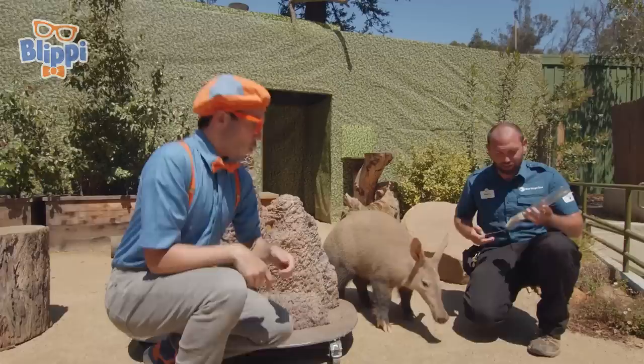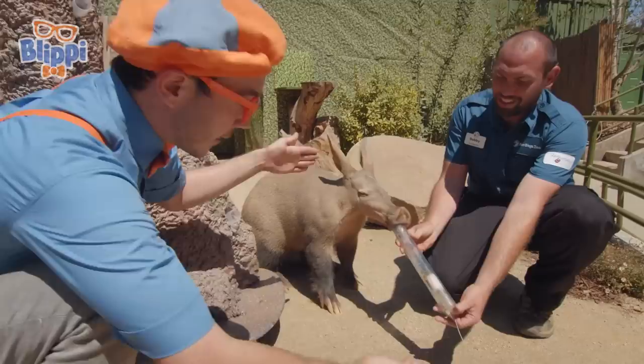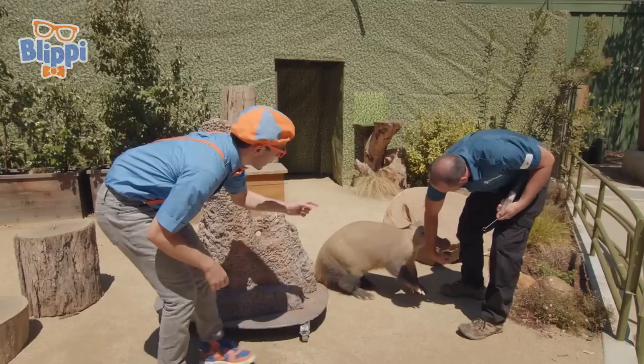All right, you ready, sweetness? Look, Bobby's showing us how long Zola's tongue is. Do you see that? Look, it's this big. Yeah, it is made for breaking into these termite mounds and eating all the termites inside. Wow, that is amazing. Zola, you are so amazing. She is a pretty amazing animal. There you go. Wow, and Zola has really big ears, too.